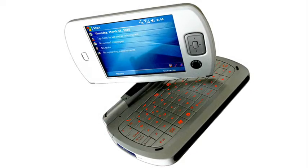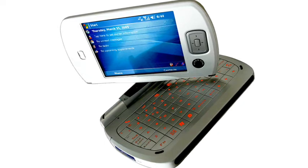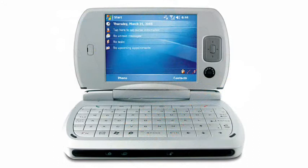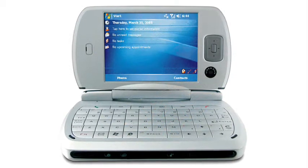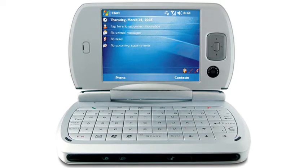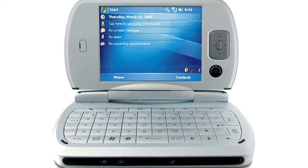It had a 3.6-inch VGA resolution display, QWERTY keyboard, 3G, Wi-Fi and Bluetooth connectivity, dual cameras and expandable memory. The Universal ran Windows Mobile 5.0, and it was probably the most powerful smartphone launched up until that point. It never sold in great numbers and is quite rare today.